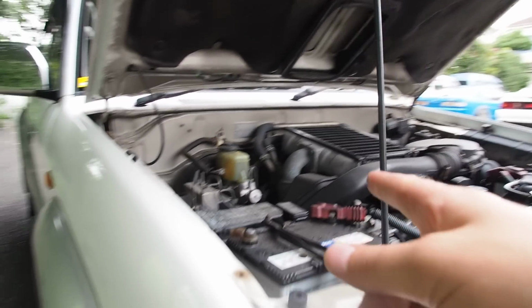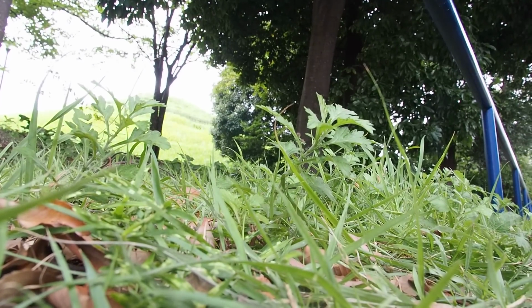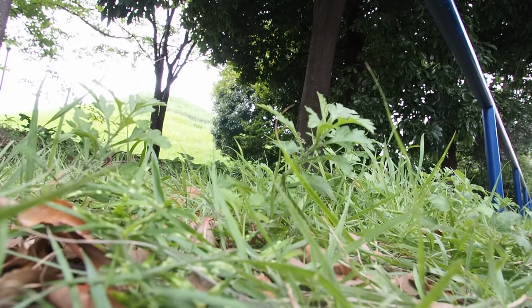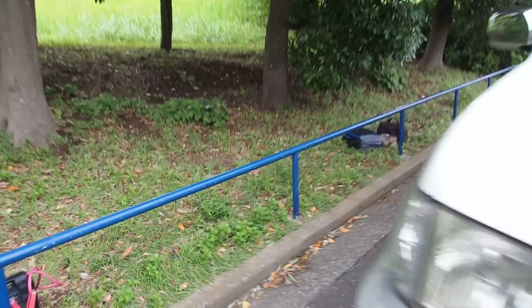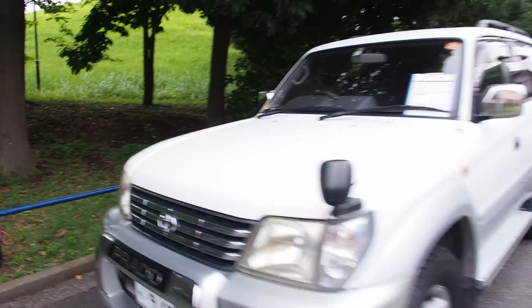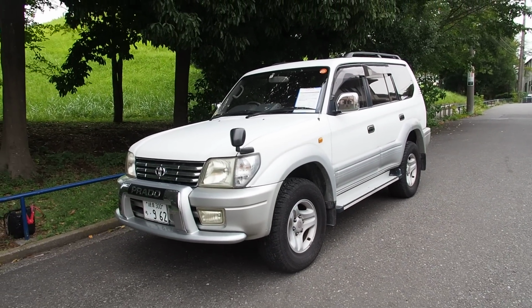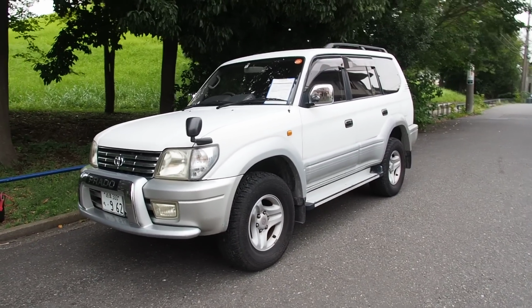Now it's a tall vehicle, so I can't close the hood one-handed. Gonna have to put the camera down so you guys get grass cam. Okay, so the coolant is good and the oil is good, and inside the engine room there is a sticker that says the timing belt was changed at just over 100,000 kilometers. I got a picture of that for the buyer of the car.